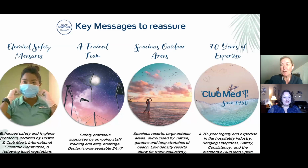I think that sort of explains how ClubMed has reacted to this, and we're getting great comments from our guests on property. The video sort of says it all, but we've elevated the safety measures. All of our GOs are wearing masks, and we have the plastic screens up at check-in, and we can do virtual check-in and all of that. This team is completely trained.